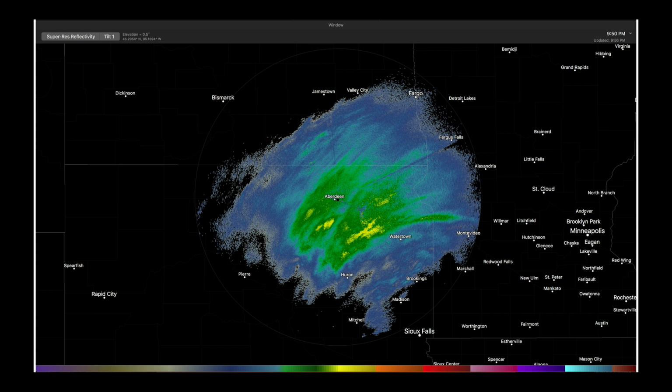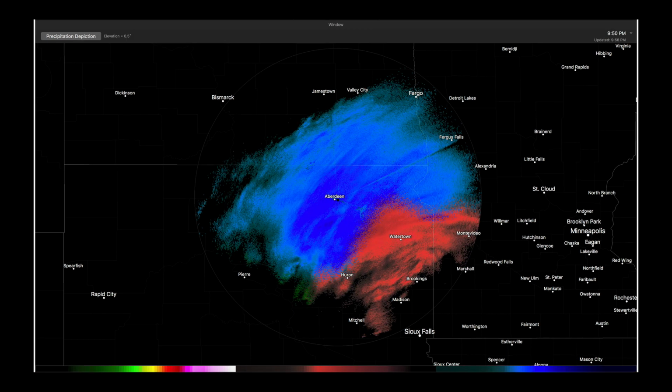This is a static radar image, just showing you where the lighter precipitation was falling. But check this out. With our Doppler technology, we can actually see what type of precipitation was falling. Where you see these reds, this is where we had a mix. So there was some freezing rain and sleet here, and then snow back here where it was blue. But it was this area right down here that I imagine was absolutely treacherous.